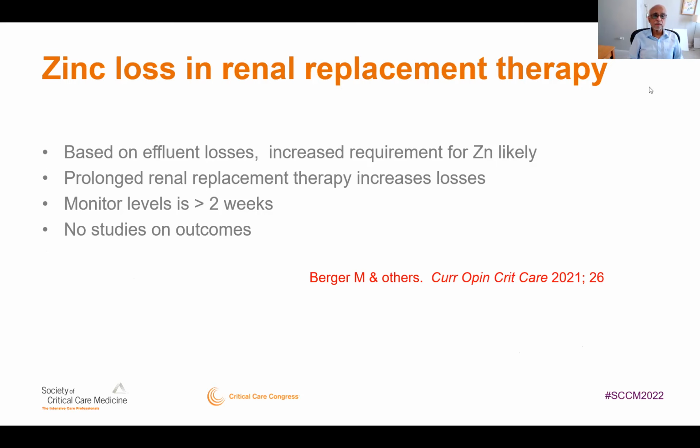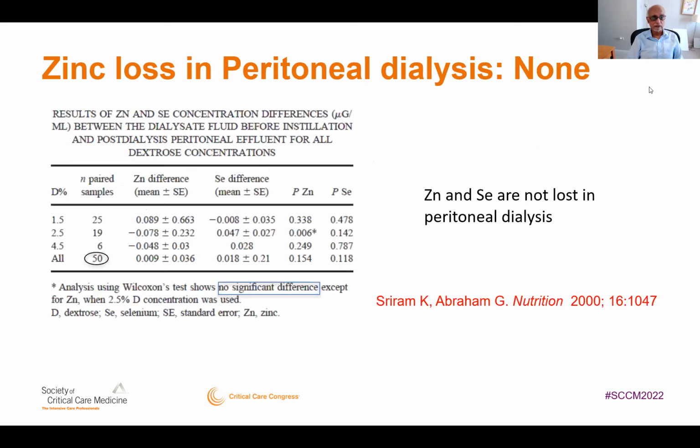What about renal replacement therapy? It depends upon the effluent losses, and increased requirement for zinc are likely for patients on renal replacement therapy. Prolonged renal replacement therapy increases losses, and therefore, anytime a person is on hemodialysis, we need to monitor the levels at least every 2 weeks. And this was well described in a paper by Dr. Berger and colleagues in Current Opinion in Critical Care. But of course, there are no studies on outcomes because of zinc deficiency in renal failure.